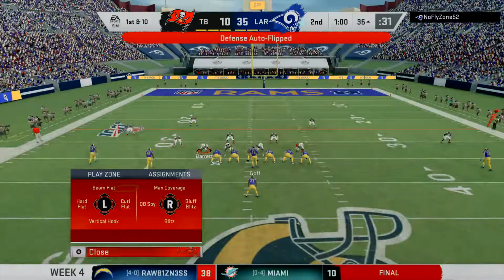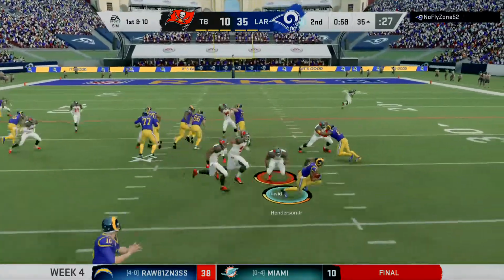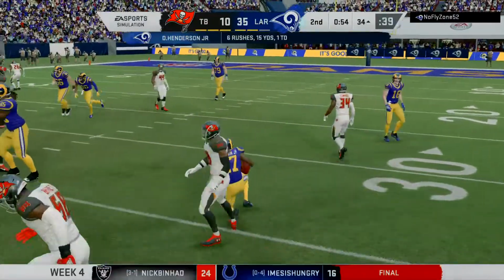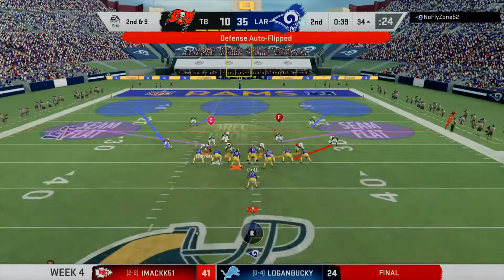Ball up to the 35 now as they come up on 1st and 10. Let's go, Heavy. Let's go, Heavy. Goff going to give this one to Henderson. In on the stop, Vernon Hargraves. Well, we saw him there trying to get it to the outside, trying to get to the perimeter, but not a whole lot of room there.